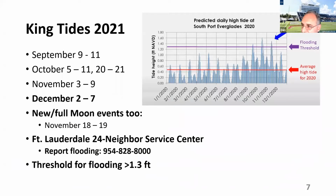Now, flooding can occur in a variety of different ways. Of course, at this time of the year, we are worried about king tides. I hope that you haven't had any major impacts from the first few events. And also, we just had the full moon event, which was a couple nights ago.